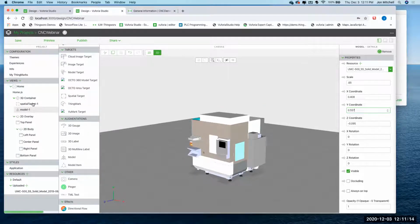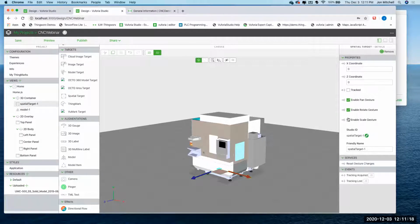And then on my spatial target, I'm going to make sure that I can do a resize as well. So I'm going to enable the scale gesture. What that'll allow me to do is, once I place this CNC machine, I've got certain gestures that I can use on my iPad: pan, rotate, and then this specific one for scaling. This is really all we're going to do for my 3D experience. For this application, the intro to Vuforia Studio that we did over the summer has other capabilities.